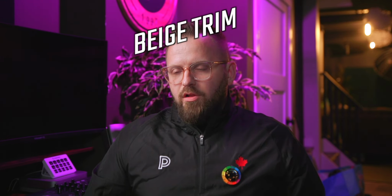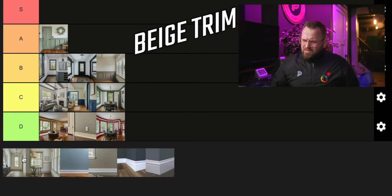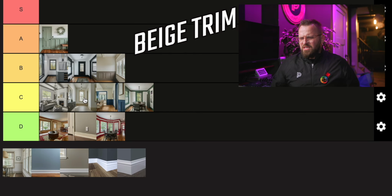I love green. So continuing on with these mid-tone lighter colors, we have beige, which is not a color that you would think of for trim. I don't necessarily think you should think of it, so I'm gonna put it into C tier, just behind gray. Gray and beige, they're often compared as neutrals, but in terms of trim colors, I think beige just looks out of place. In some cases, it could look really cool and intentional when you do decide to switch it up, but I probably wouldn't recommend it to a lot of people.